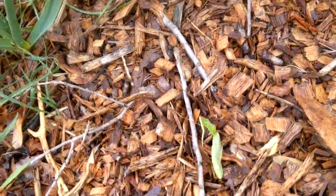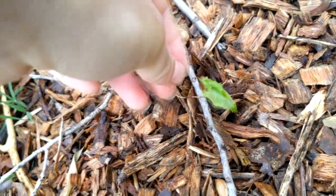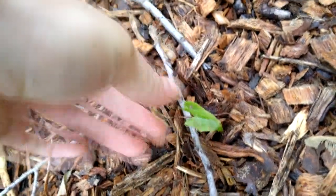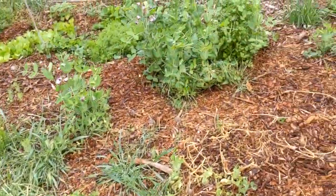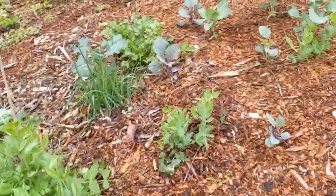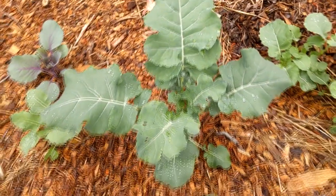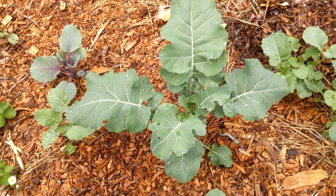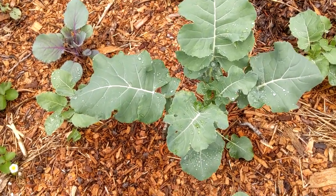Got some, I believe this is corn popping up. This one in particular is not looking too hot. Probably bounce back though. It's probably my biggest broccoli that I planted this spring. Hopefully next year I can get them all looking like this.